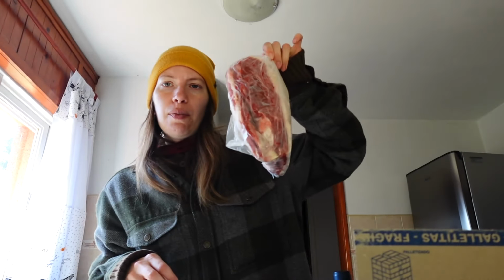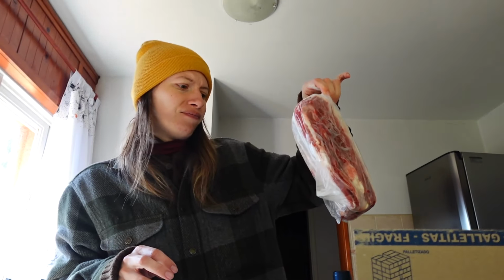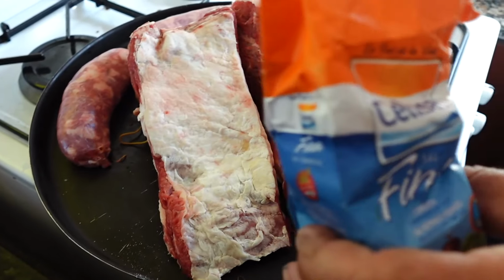So yeah, we've got the meat. We got two different types of chorizo sausage. One is mild, the other one's a bit spicy. And then we got a big hunk of meat. This is called vacío. Can't remember the name of the cut in English, but it's over a kilo of meat. So yeah, it's gonna be a good meal, a nice way to spend a sunny autumn Saturday here in the mountains.